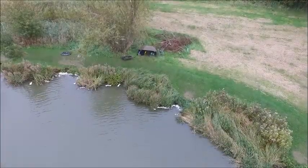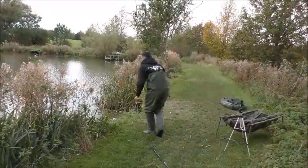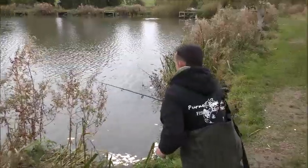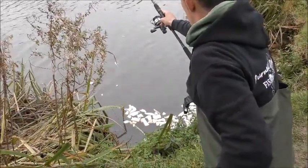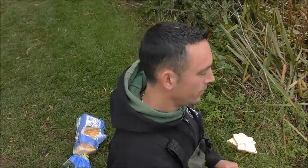Now I'd landed a carp, I was feeling a lot happier. The carp were feeding confidently in my swim, so I piled in the bread so I could try and pick out the carp I wanted to land. They're the only two we want.